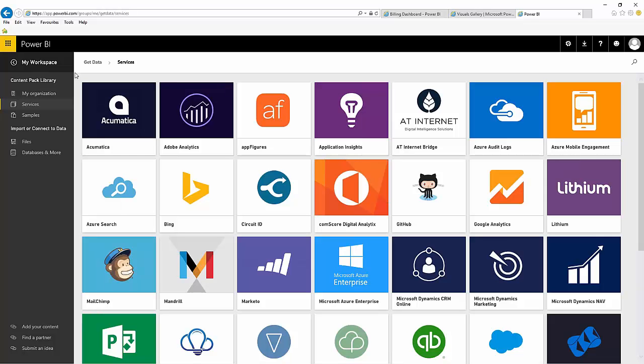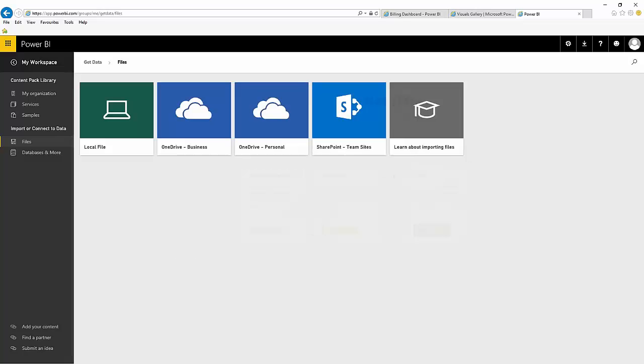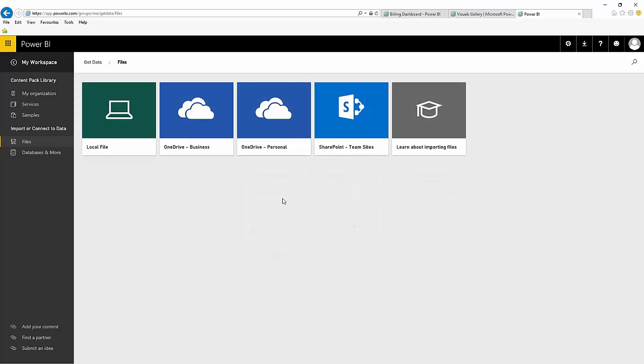When it also comes to Get Data, a couple more new things here. We've also got the ability to now connect to more files. If I click on Files, you'll see I've now got the option to get local files, also OneDrive files, but also, a really useful thing, I think they've now added SharePoint team sites as well. So if I've got an Excel spreadsheet sitting in a SharePoint team site, I've got the ability to get the data from there as well.